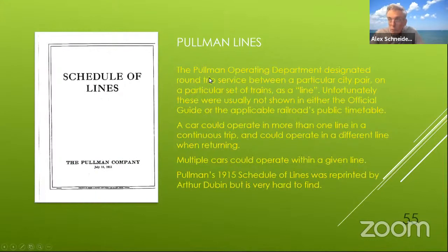Pullman lines. The Pullman operating department designated round trip service between a particular city pair on a particular set of trains as a line. Unfortunately, these lines were usually not shown in either the official guide or the applicable railroad's public timetables, so it's frequently hard to make good use of this information. A car could operate in more than one line in a continuous trip, and it could operate in a different line when it was returning. And more than one car could operate within a given line. I'll show examples in a moment.